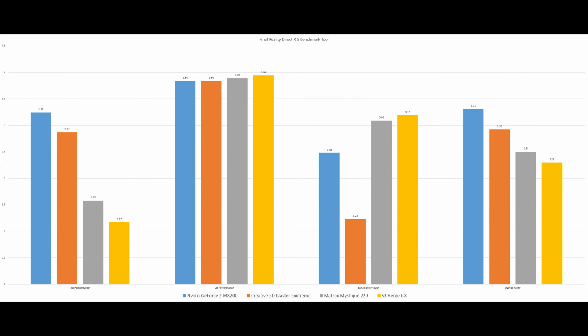Starting from the left hand side, the main focus for me is the 3D performance. The Nvidia is the fastest, being AGP of course, but not quite as much as I thought it would be.